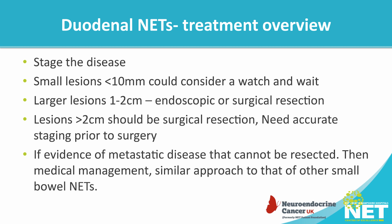For the larger lesions, we generally recommend, for ones over 1 centimetre in size, definitely having them removed, either endoscopically or surgically. And if they're over 2 centimetres, then generally we recommend a surgical approach if that's appropriate. However, these can be quite complicated surgeries, and so obviously a risk-benefit would have to be taken. And importantly, we'd also need lots of investigations prior to surgery just to make sure that that's the right approach to take.